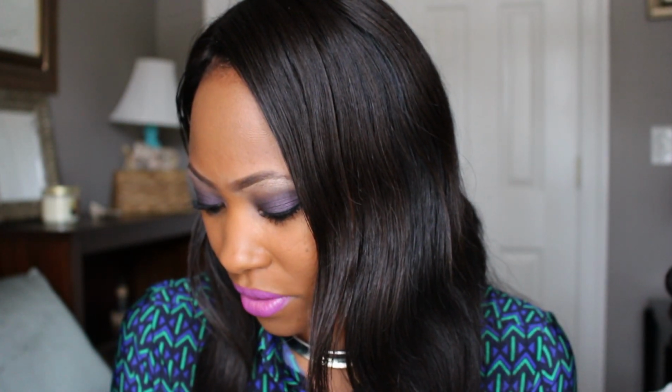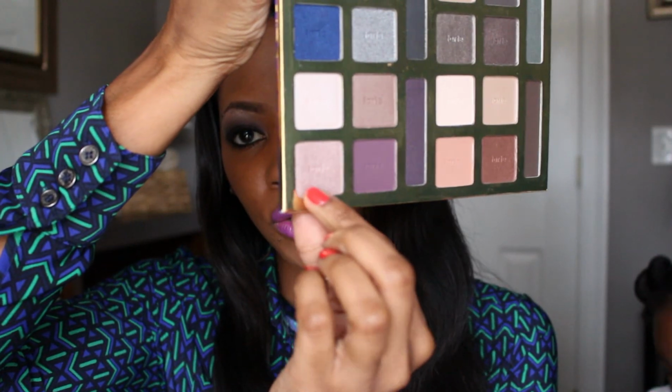So those colors are Sam's Ice Skates, Meredith's Hula Hoop, and Jess's Storybook. And then on top of Jess's Storybook for my brow, I used Erica's Dollhouse, which is that color right there. And that's how I got my eyeshadow look today.